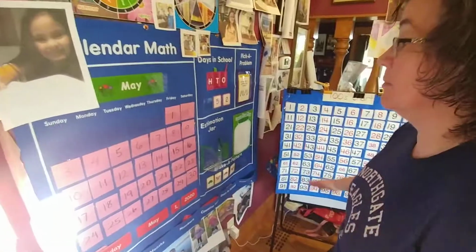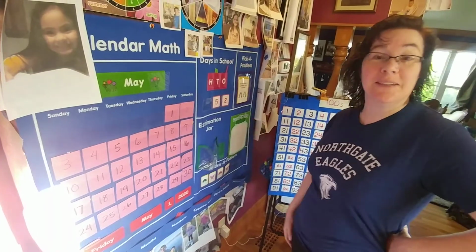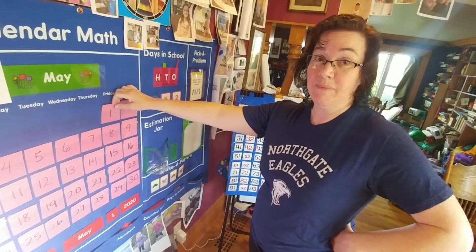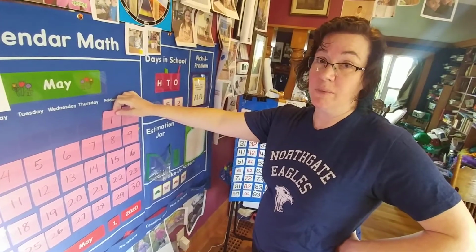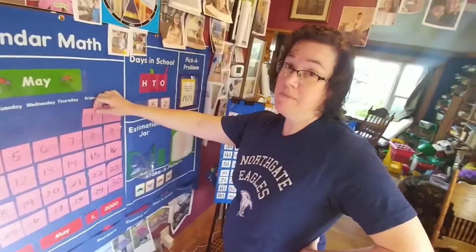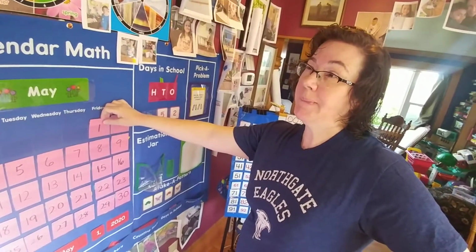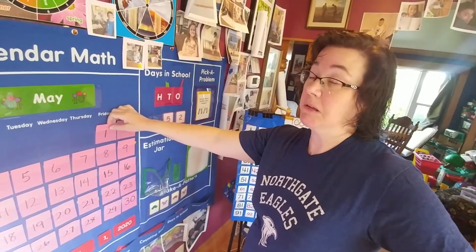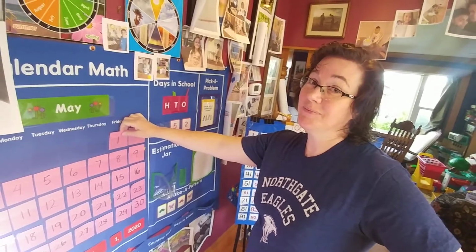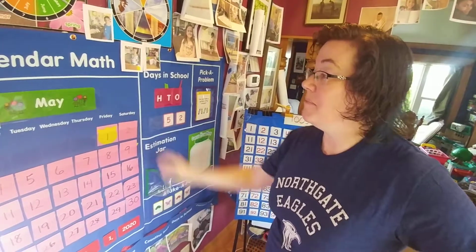On our calendar, we have a pattern. A pattern repeats. The pattern, we don't know yet because nothing has been turned over. So let's check it out. What do you think it's going to be? Do you think it's going to be a snowman? I don't think so. You think it's going to be a pumpkin? I don't think so. What would be something in May? Sun? Maybe the sun. Rain? Probably rain. Flowers? Yep, it's a flower. Lots of flowers in May.